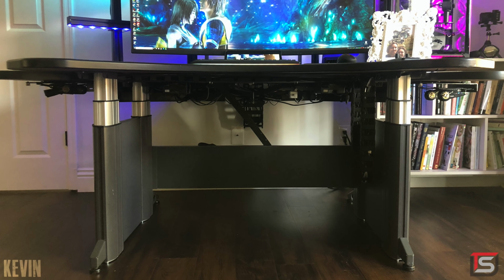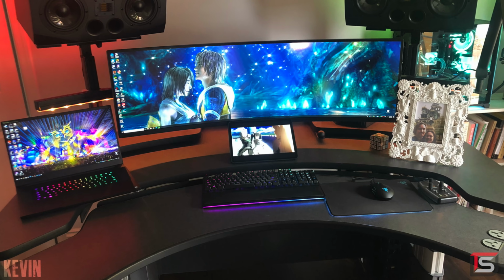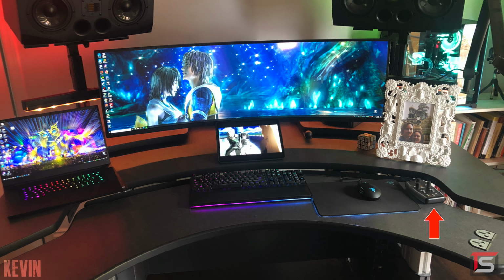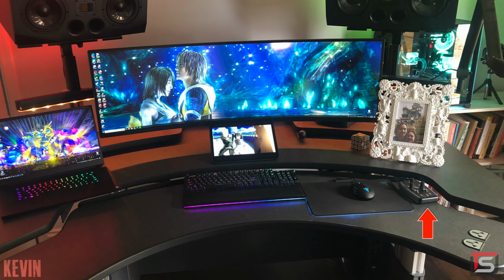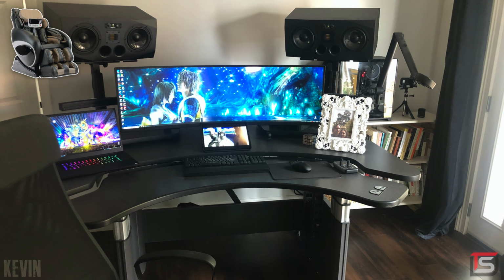But that's not all. The desk even has a built-in reading light and climate control. That's right guys, it's got a built-in fan and a heater that he can adjust using the remote on the right side. No wonder this thing costs over $10K. Honestly, the only thing it's missing is a massage chair, and he will never leave this setup.